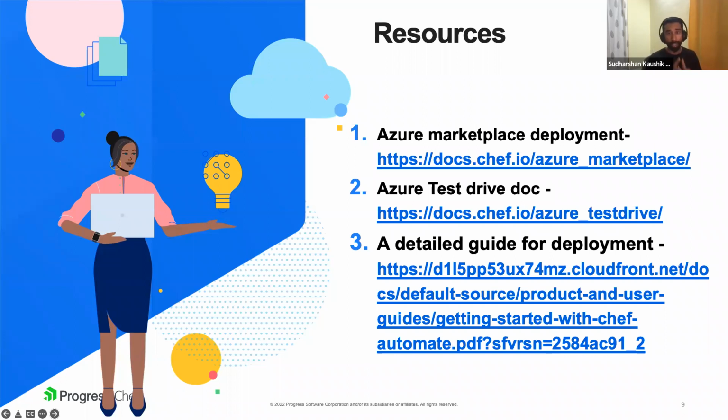To give you a quick recap of what we saw now, first, we saw how to find Chef on Azure Marketplace. Second, we saw how to deploy Chef from the marketplace. Third, we saw how using Automate, we can scan your Azure instances. And last, we saw how to see the report of a scan job to see how compliant your fleet is.